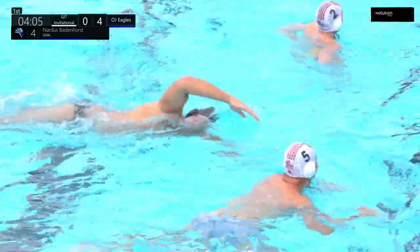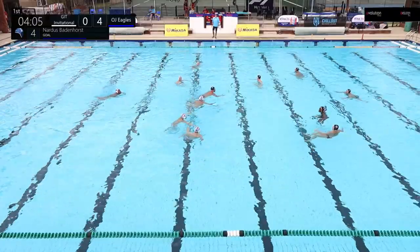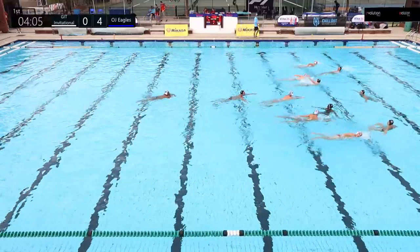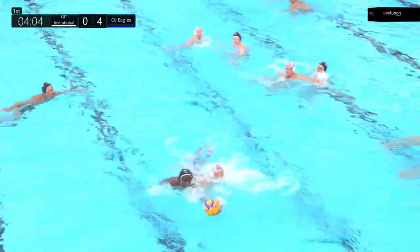A little bit of inexperience here, maybe from some of the schoolboys in the Gauteng Invitational side. Let's see if they can learn from the senior men that they are playing against. They can learn a few lessons and take it into their school careers. And we see lots of smiles on the players' faces. We love to see it.